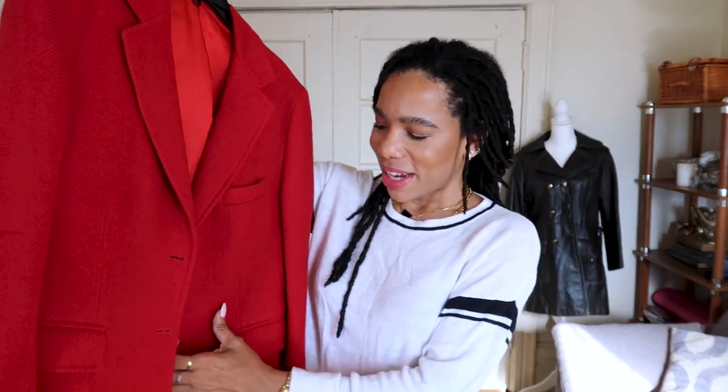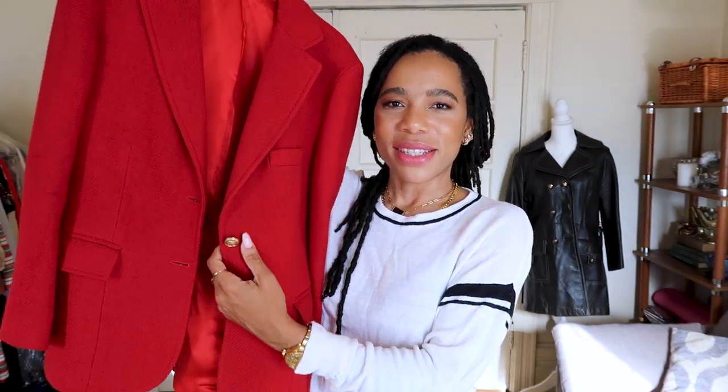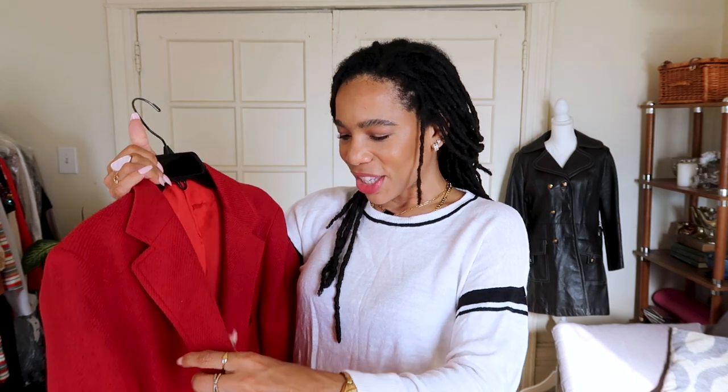I tried it on. It fits really well. You'd have seen in the Come Thrift With Me. It actually fits really well. So I decided to pick it up. I also love that it has these gold buttons on it. I'm also a sucker for gold buttons on blazers. It's also on the cuffs. And I just really like the structure of it.